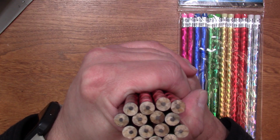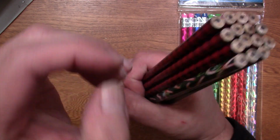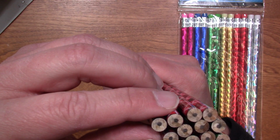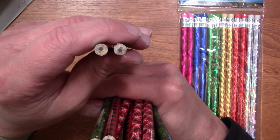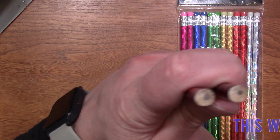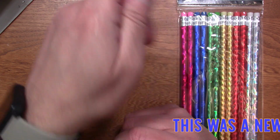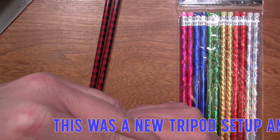The rest of these seem to, well, this one might be a little off too. So I'm going to grab, these two might be a little off as well. So I'm going to sharpen, wow, a lot of these look to be off. Look at that. Those are not centered well at all. So it is definitely a matter of you get what you pay for here.